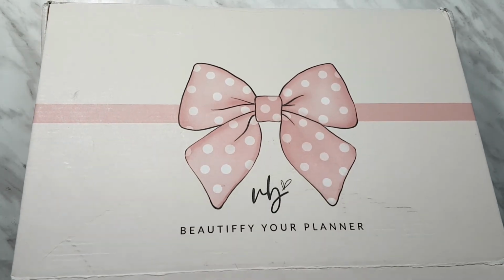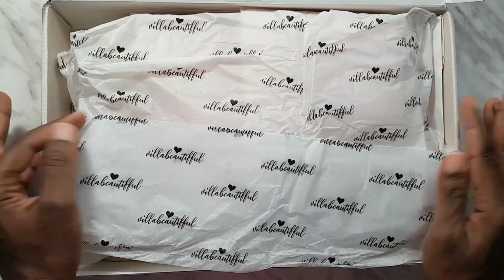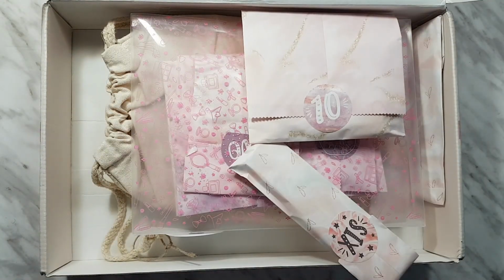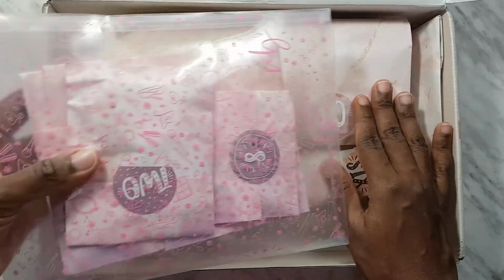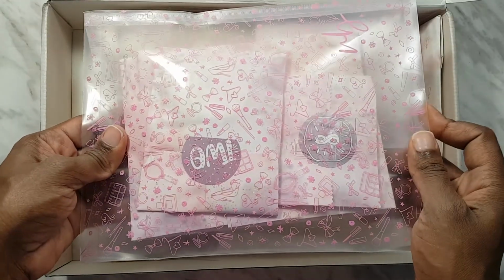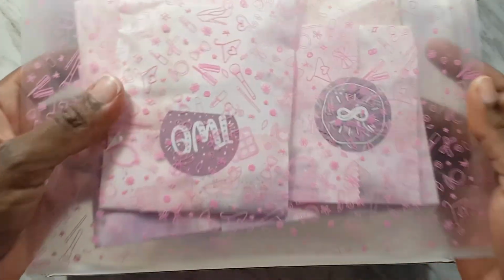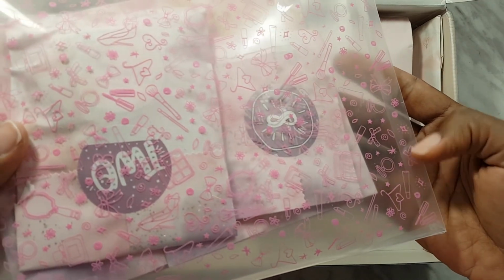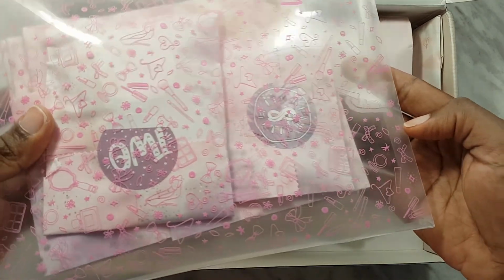Let's start with the packaging. Okay, so this is how it comes packaged with the VillaBeautifful tissue paper on the inside. And the paper pulls away to reveal a few packets outside of the plastic folder. So we have a plastic folder with a few items in there. Can you check out the plastic folder? It's beauty themed. I believe the theme was Pretty Little Things. So there's hangers and bows and lipstick and makeup compact, etc.